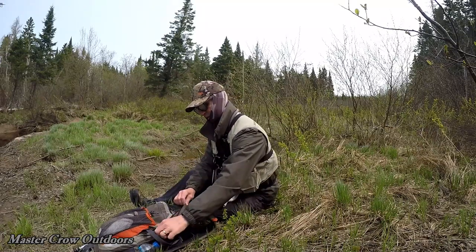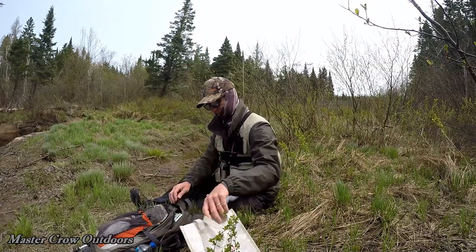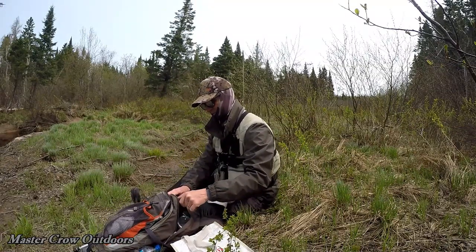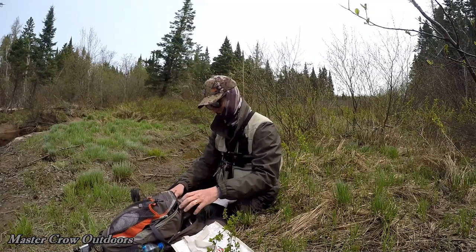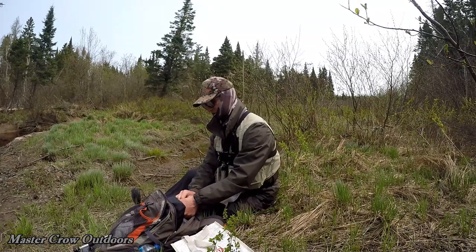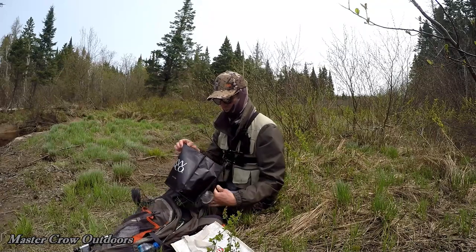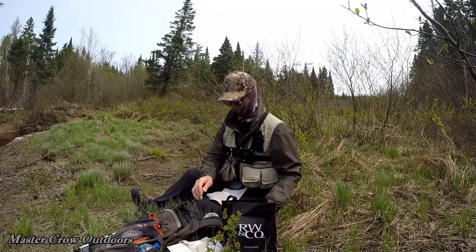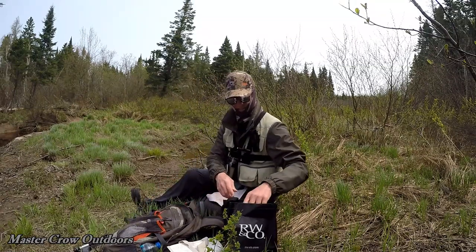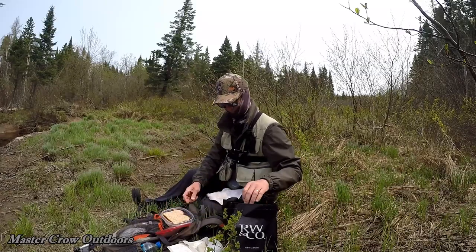Time for some grub. Haven't caught any fish since we locked into those chub. They were a lot of fun, but they weren't trout. We probably got about another, I'm gonna say, a couple kilometers to go before we're back out onto the road. So get some energy into us, have a little rest, then back at it for the king of the pool, I like to say.